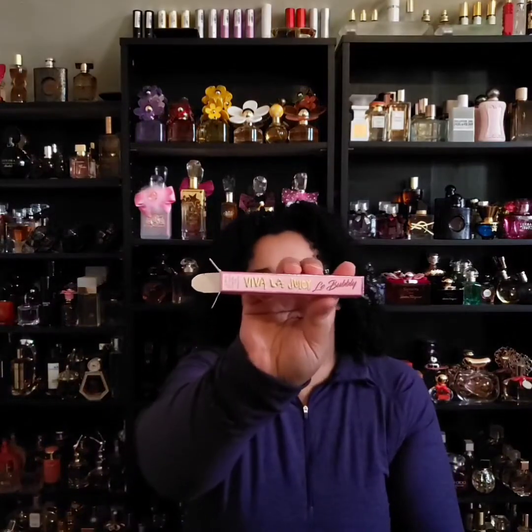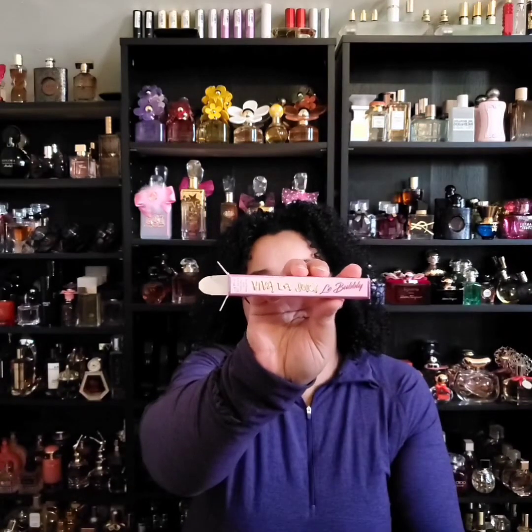But the dry down, because I'm not sure if I showed the box. The dry down is exactly the same as about 10 Viva La Juicies. There's absolutely nothing different from that strong, strong core DNA. And the champagne gets lost. And then in the super dry down, on the skin, you get that champagne coming back in. But to me, it's not full bottle worthy. I'll go ahead and just put that out there.